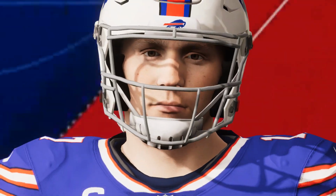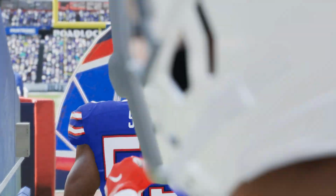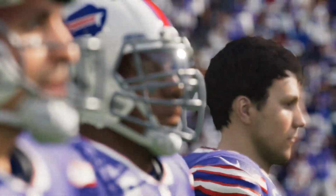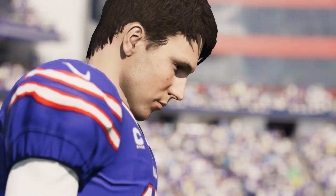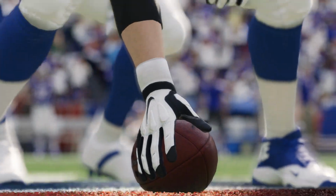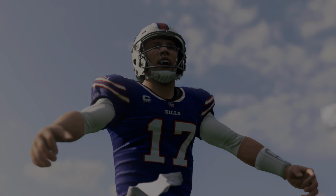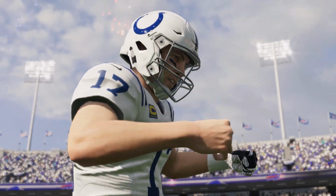Today, from Orchard Park, New York, this is Madden NFL 21. We'll see Josh Allen and the Buffalo Bills taking on Phillip Rivers and the Indianapolis Colts.